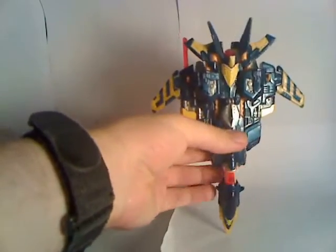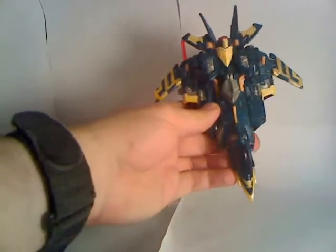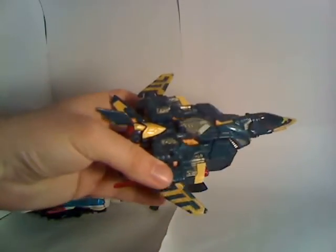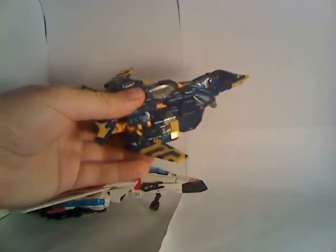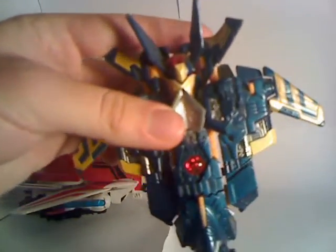Let's look at it from above. Just press that head in. Swept forward wings, sleek. He's got missiles, 2 specifically. I lost one of them years ago, so I don't have the other one, but you press the little tab here to fire the missiles. And he's got a spark chamber right here. If you open this up, the Beast Machines toys all had spark chambers on them. You can see the Viacom spark chamber right there.